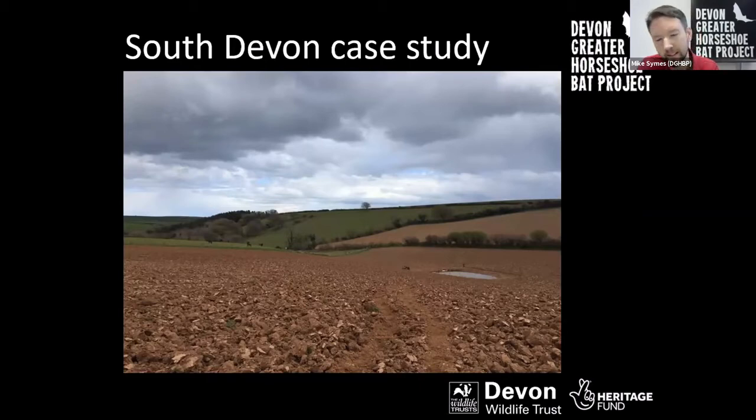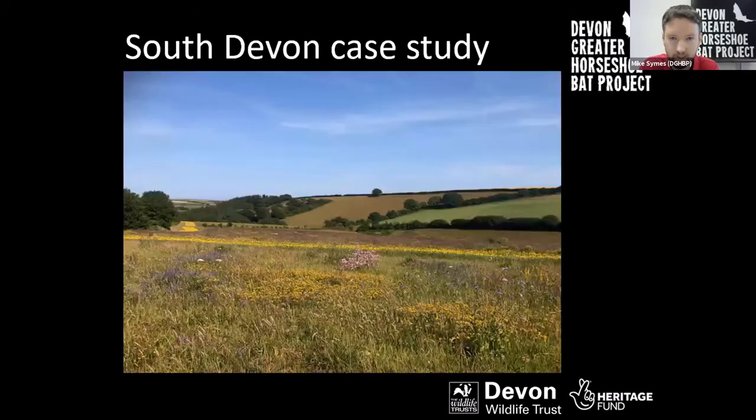The landowner attended a workshop in the early stages of the project, then had a farm visit from one of the project advisors, and then received a Batworks grant for wildflower seed, because they wanted to turn this arable field here, which you can see, into a wildflower meadow. So that was it beforehand, and that's what it looks like now, full of wildflowers, full of insects, great for bats to be feeding on the insects in this area.